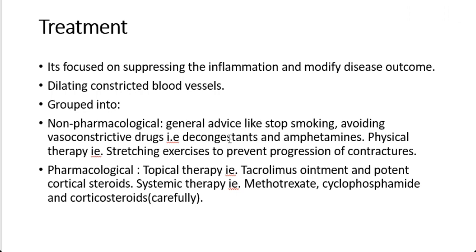We do not use decongestants and amphetamines. Physical therapy also, such as stretching exercises to prevent the progression of contractures. The pharmacological part includes topical therapy and systemic therapy. Topical therapy includes tacrolimus ointment and potent corticosteroids, anti-inflammatories. Systemic therapy includes methotrexate, cyclophosphamide, and corticosteroids, but carefully. These others act as immunomodulators.